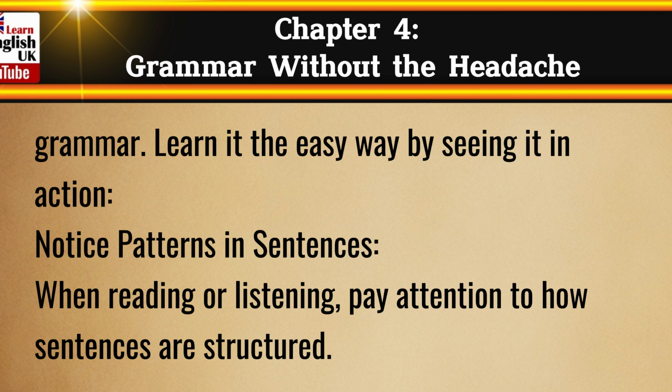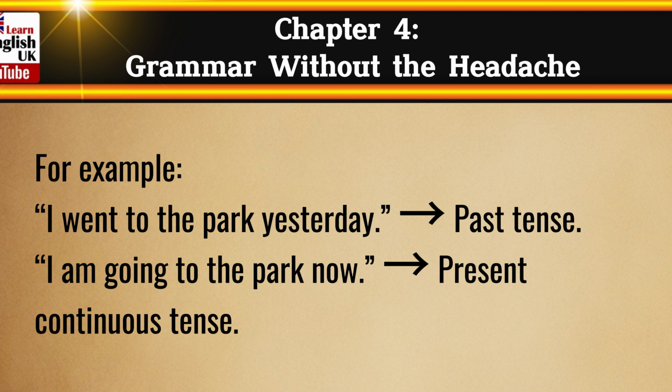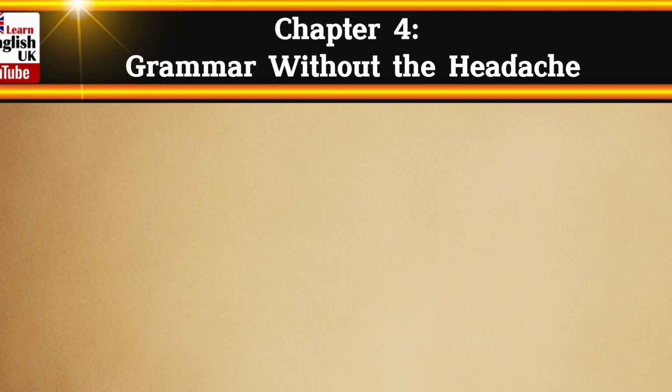Notice patterns in sentences. When reading or listening, pay attention to how sentences are structured. For example, I went to the park yesterday gives past tense. I'm going to the park now gives present continuous tense.